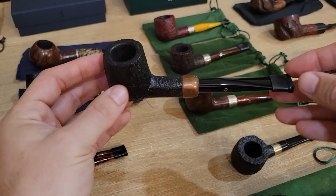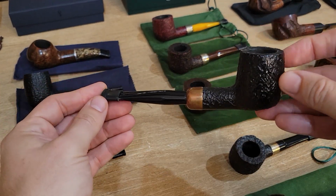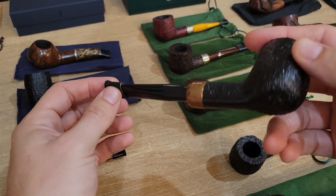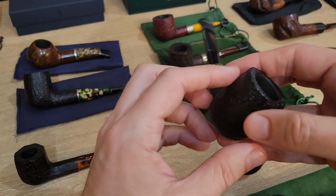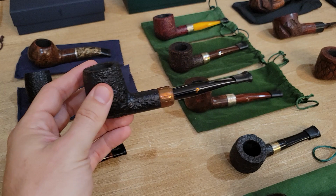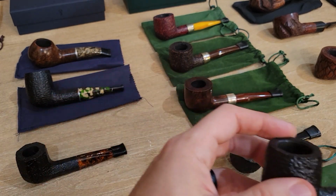This is a 107 Army mount, obviously. Billiard, very cool. I enjoy this one quite a bit. I like the 107. It's a little bit larger than the 106, and that actually kind of works out with the Army mount. So hopefully some of this video stays in focus.